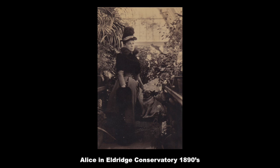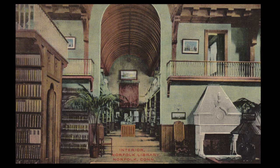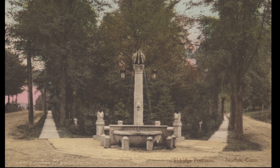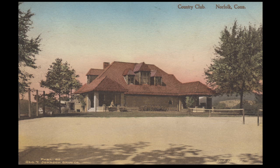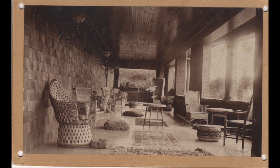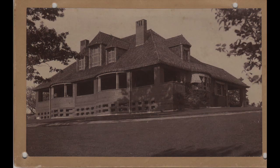The Eldridge sisters were, as we all know, great benefactors to their beloved hometown of Norfolk. Sister Isabella gave the town a library. Mary and Isabella built one of the first public golf courses, the Norfolk Downs. And Mary commissioned Stanford White to design a fountain on the town green in memory of her uncle Joseph Battelle. And in 1892, Alice commissioned Henry Rutgers Marshall to design a gymnasium for the townspeople, which quickly became the center of cultural life in Norfolk at the turn of the new century, both for the locals and the influx of new summer visitors.